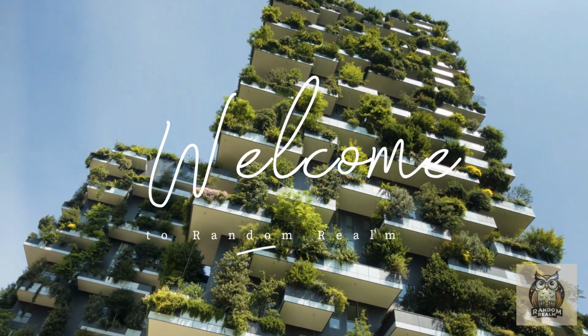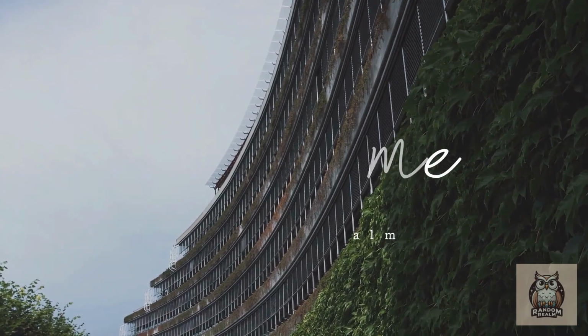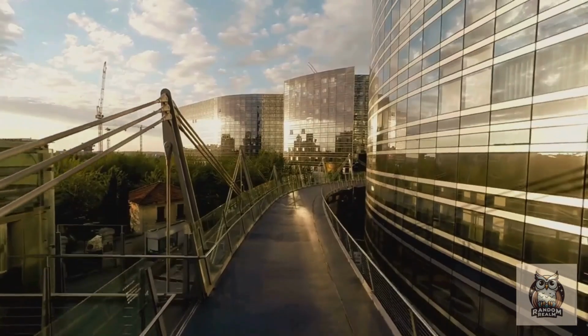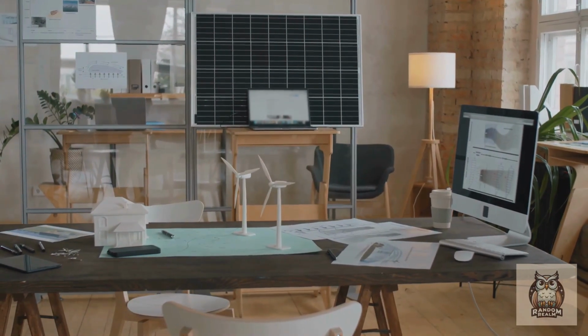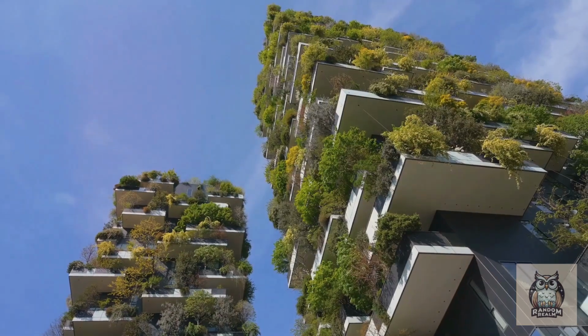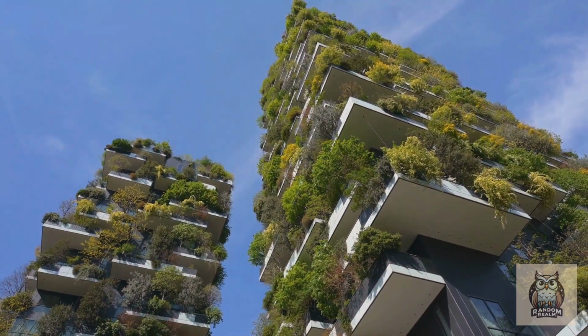Imagine a world where buildings are more than just structures. They're living, breathing entities that coexist harmoniously with nature. This is the world that sustainable architecture seeks to create. It's a world where our homes, offices, and public spaces are designed with nature in mind, leveraging energy efficiency, renewable resources, and minimal waste to reduce their environmental impact.